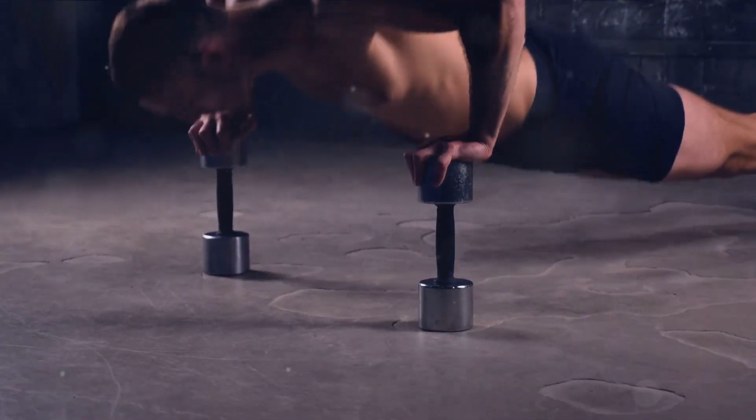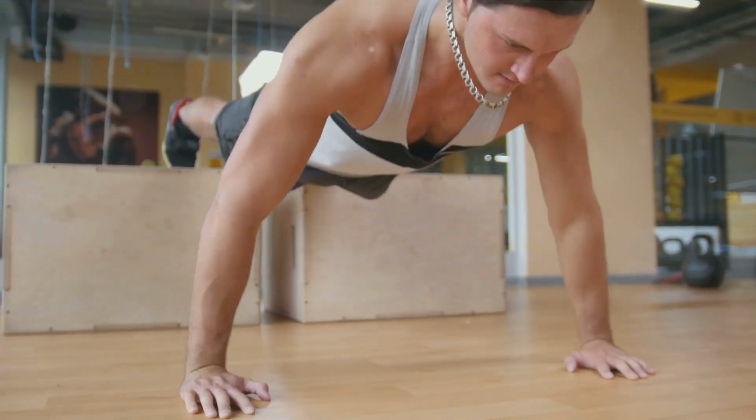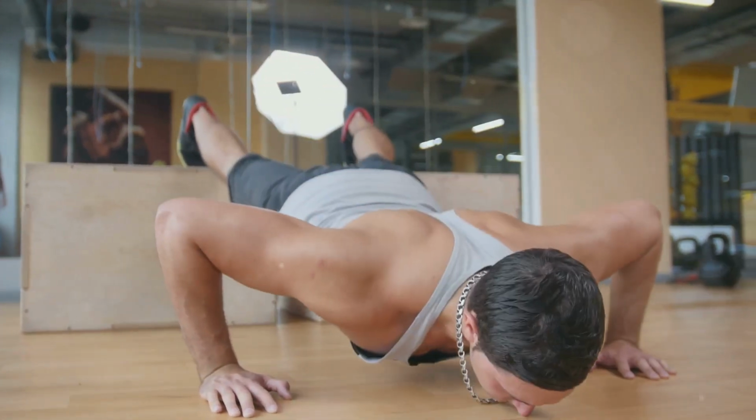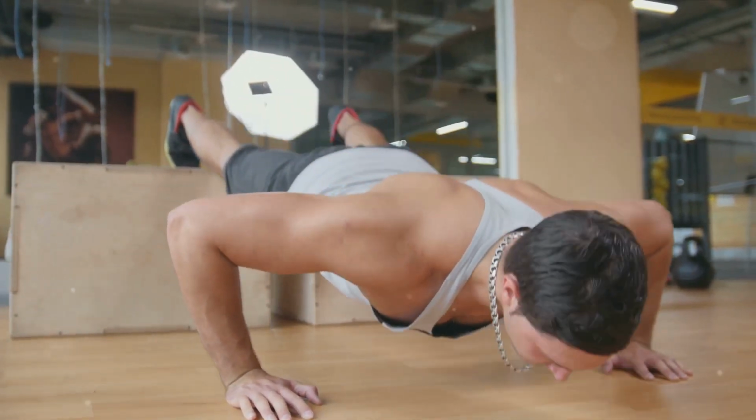Lower your body until your chest grazes the floor, then explosively push yourself back up. Remember to keep your back flat and your core engaged throughout the movement.